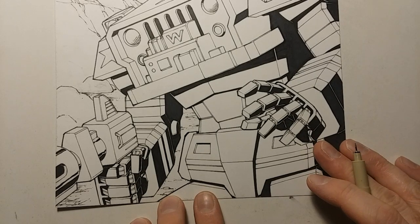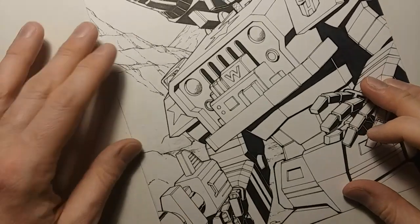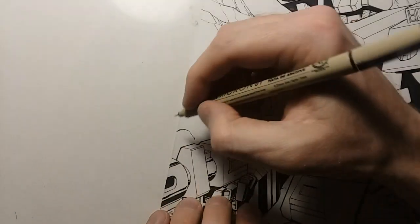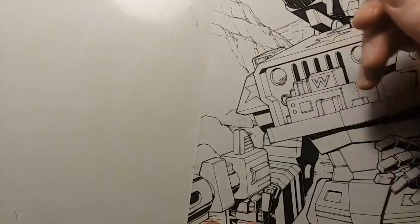Good fighting rocks, that's right. It's going to be a big battle here, I'm sure. The Decepticons will just fly right in, because for some reason they can fly and the Autobots can't, and start shooting stuff.